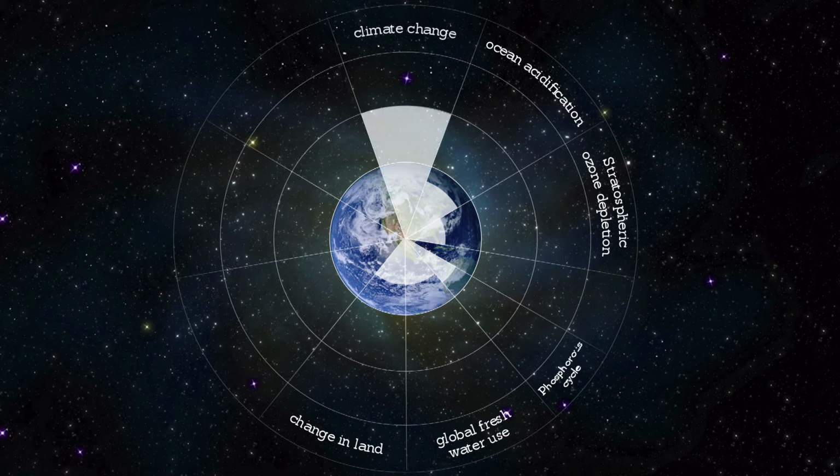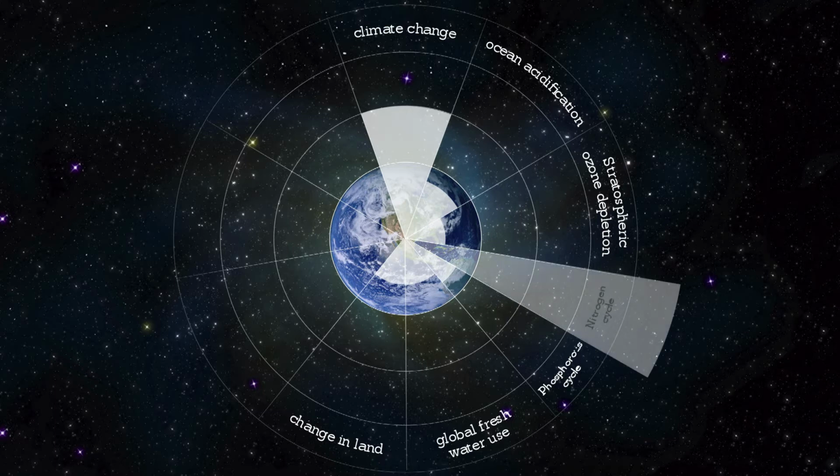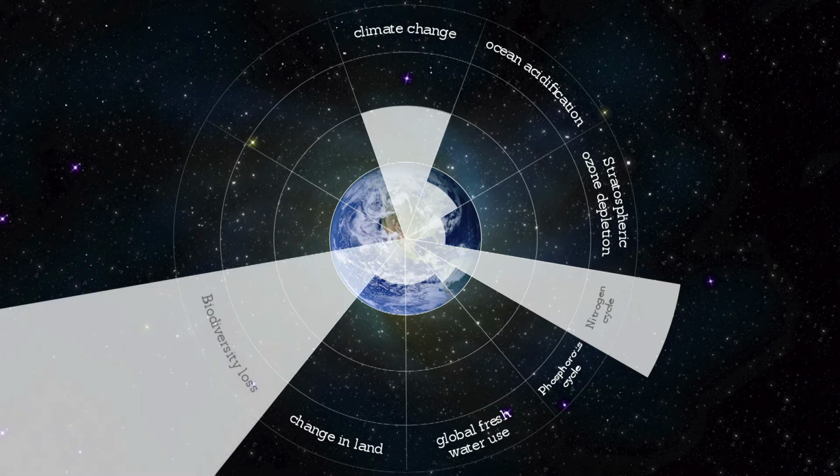But climate change, which I'm sure you're all very aware of, we're exceeding the recommended limit of 350 parts per million. Now, less known, we're also exceeding by a factor of 4 the nitrogen cycle capturing for fertilizers. And more concerning, we're exceeding a recommended limit for biodiversity loss by at least a factor of 10.